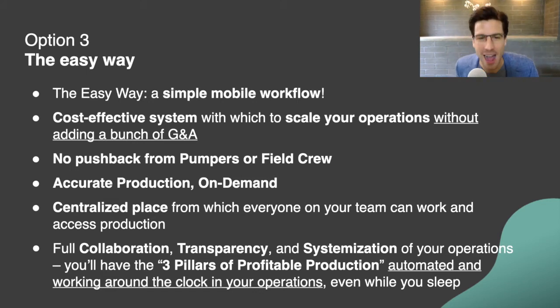You're going to have the three pillars of profitable production: full collaboration, transparency, and systemization of your operations. Automated and working around the clock in your operations, even while you sleep. Like one East Texas oilman eloquently put it, if your pumpers can't figure out how to run the GreaseBook, well, I'd say you got the wrong group of pumpers. So most operators tell us this is a no-brainer.